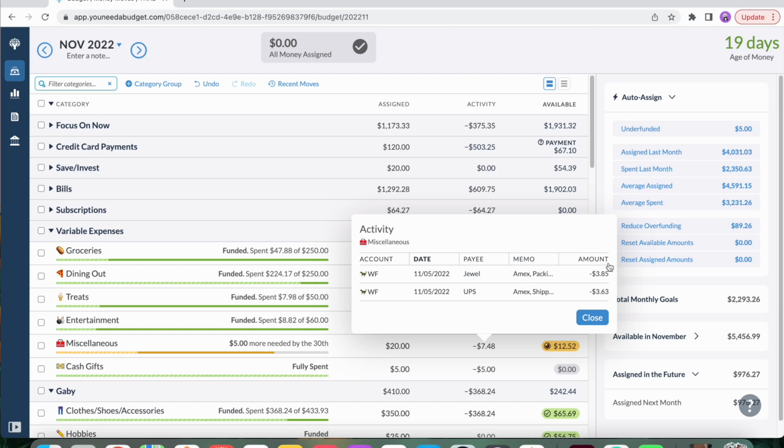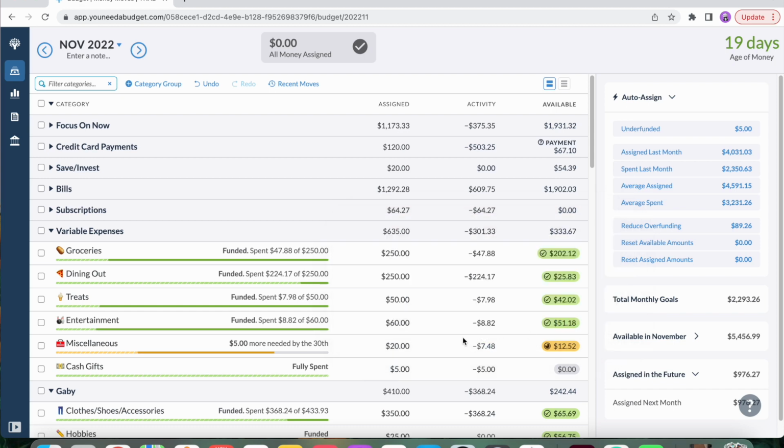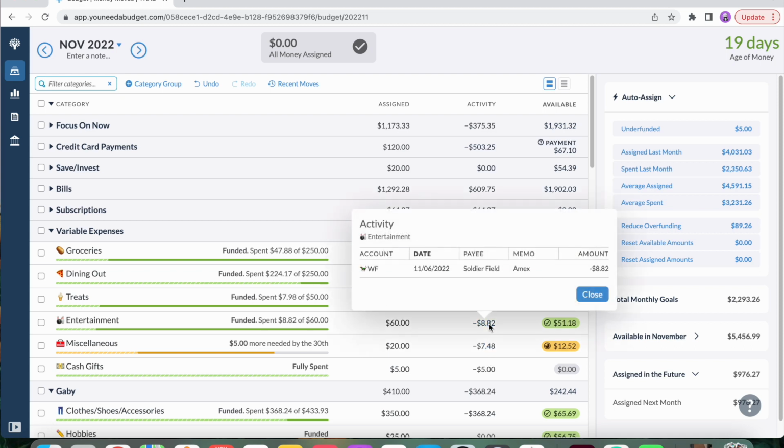I spent the $7.48 on shipping material. I sold something on eBay, and I had to buy a shipping envelope and tape to send it. So that's what that is for.